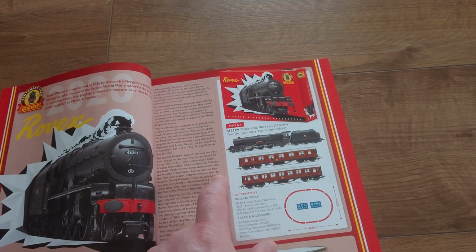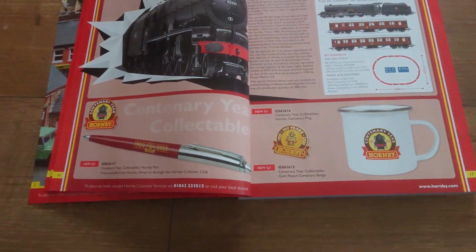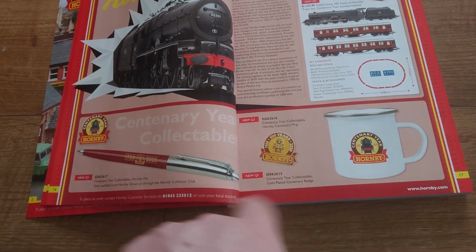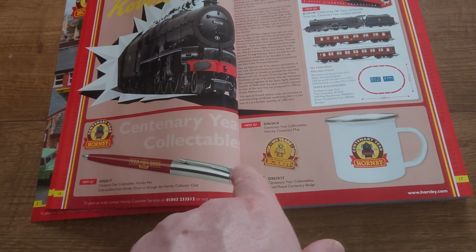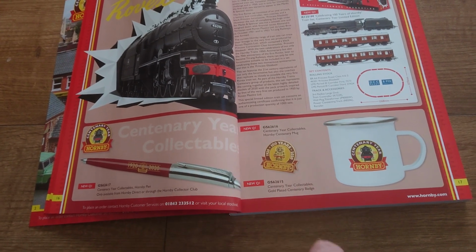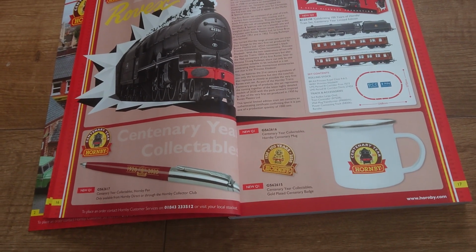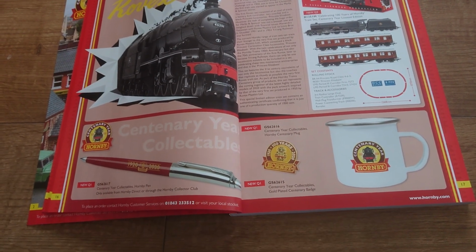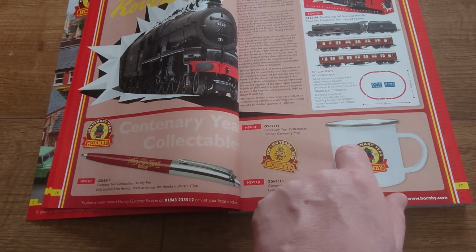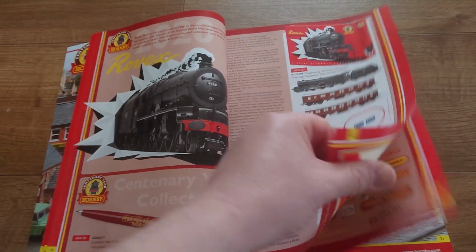It's quite expensive, I think. And obviously you can get a pen, a pin badge and a mug. Probably end up picking up these in one of the exhibitions I go to. I'll probably go to the Hornby stand and pick these up. They're simple. Probably do a little video of it. I'll join the club as well. Renew my membership. Looking forward to that, by the way. Sorry about that.